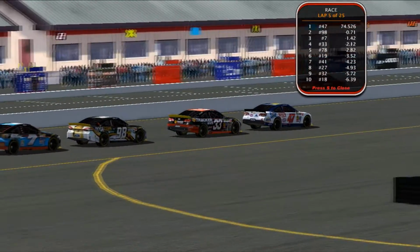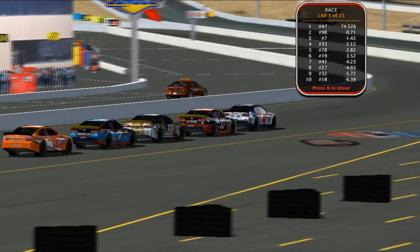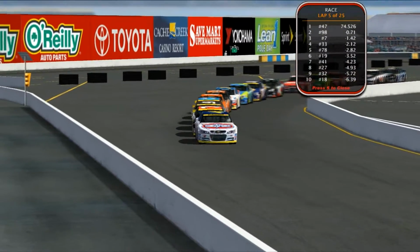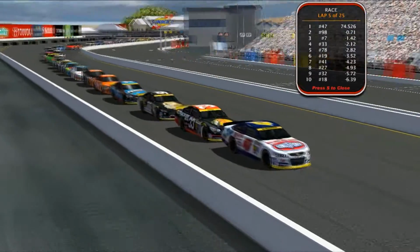Obviously painted by me, I guess, rigged. But Donald Trump won Riki here, and he ran pretty decent at Indy, actually, now that I think about it. But focusing on the leaders here, and watch the green flag wave. Green flag in the air.